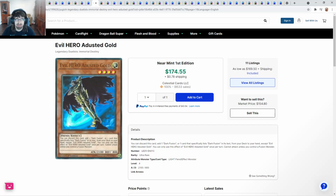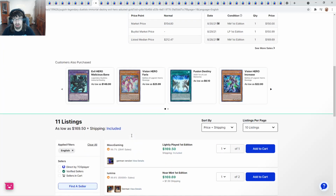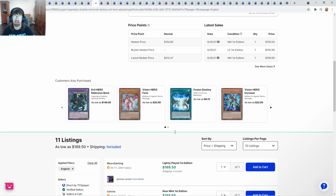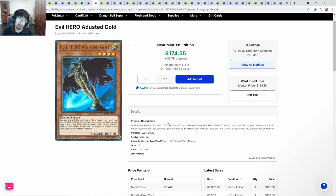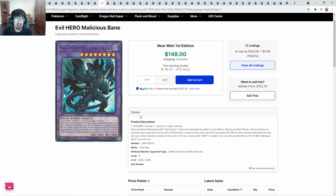Evil Hero Adusted Gold. I called it adjusted by accident, by the way, guys. I don't want to even learn how to pronounce this garbage card. 175 going up to $200, going up to 235. I really want them to just reprint the tins. I know it's not gonna happen because they have so much in need of reprint from core sets, and our last Mega Tin stuck solely to core sets. And this is not the time to break it. But man, I just wish they'd break the rule just for this card and Malicious Bane.